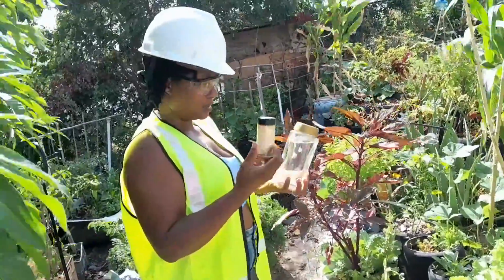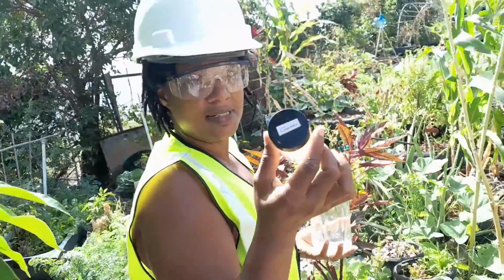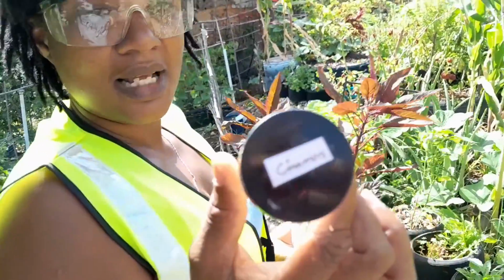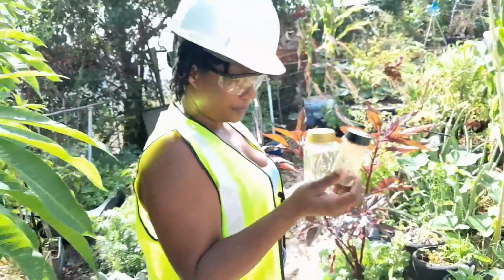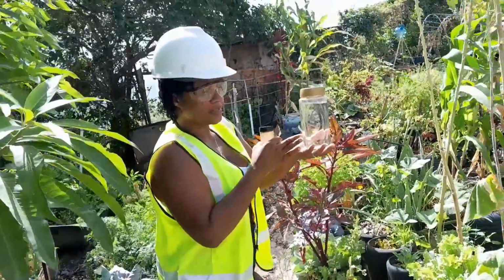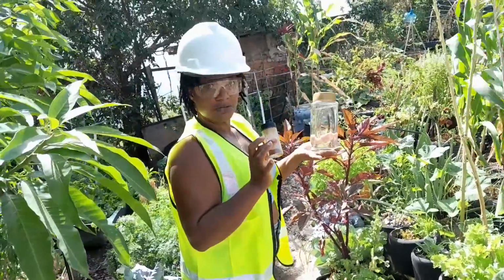Okay, ants hate the smell of cinnamon. We love the smell of cinnamon, but ants hate cinnamon. What you can do is put a little bit of cinnamon powder, one tablespoon, to about a pint of water, and leave it overnight.